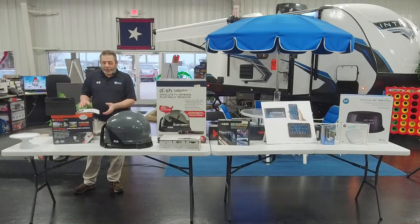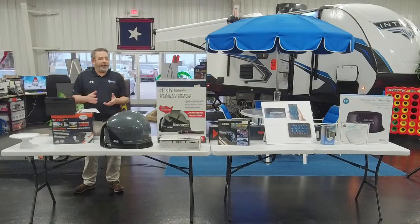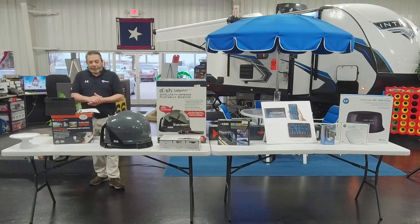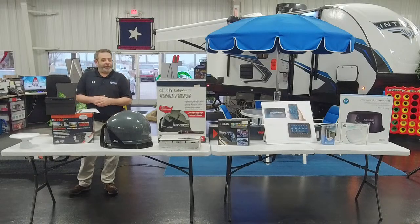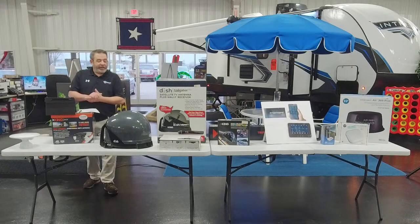It can be a little bit cost prohibitive sometimes for folks if you don't want to spend $50 or $75 a month on TV. But if you already have satellite service at your home, a lot of times you can add another receiver to it for pretty cheap. I know back when we had Dish Network at home, we were able to add our camper onto it for, I think it was like 10 bucks a month. So it doesn't have to be a really expensive thing to add satellite TV.